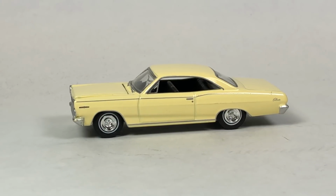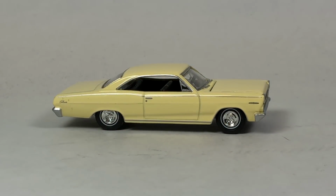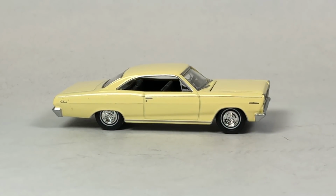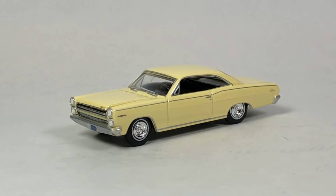I got some people I could probably ask, but anyway. There it is. Take it or leave it. Actually, out of the package, it's not that bad. It's not that boring. It's kind of cool, actually. So there is that car. And then number 7 is another car from that same release.